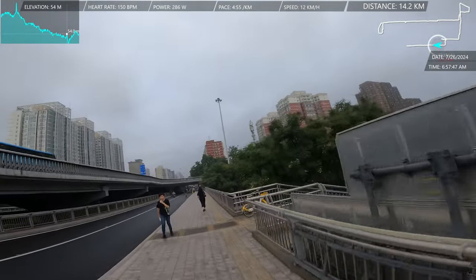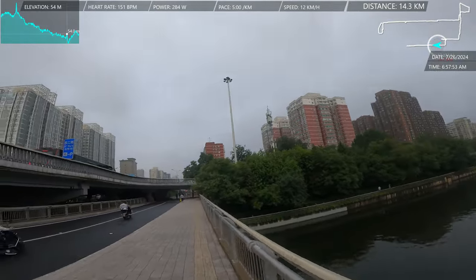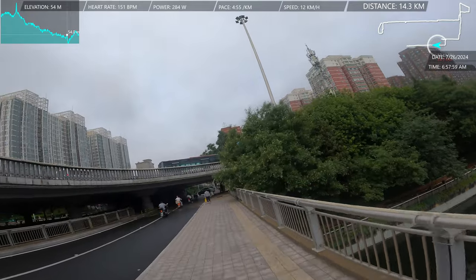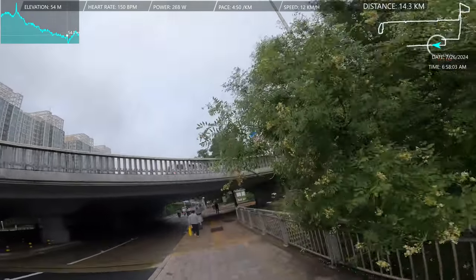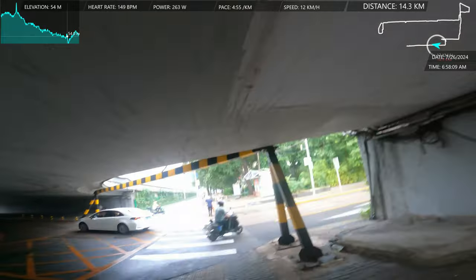Another canal. The other one that I was at was the Niger Canal. This one is the Far Canal. Sorry for that joke. I did say Far Canal, right?